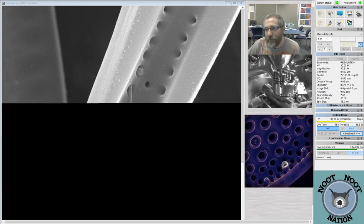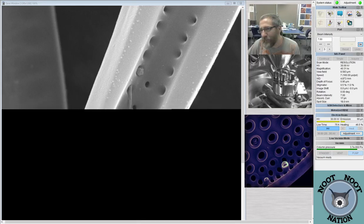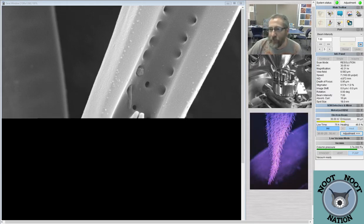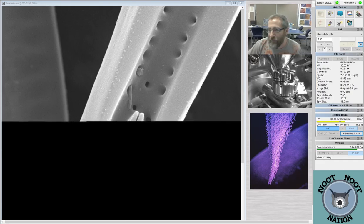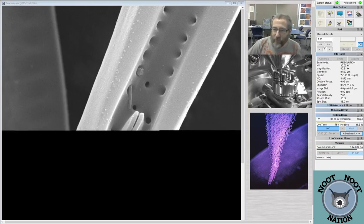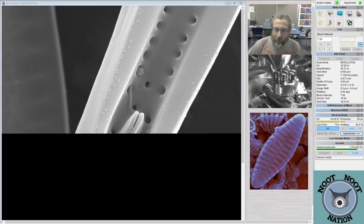Okay, so Blue was asking, 1 micron is, and then they gave some very large number, 1 millionth of a meter, and yes, that's what it is. So 1,000 millimeters make up a meter, and then 1,000 microns make up a millimeter.